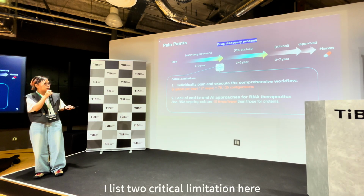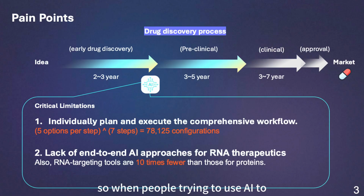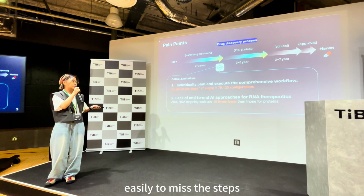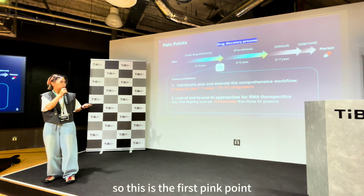I list 2 critical limitations here. When people try to use AI to accelerate drug discovery, many still individually do the planning and execution for the whole workflow, which makes the process slow, and more importantly, they can easily miss steps and cannot get optimal results. So this is the first pain point.